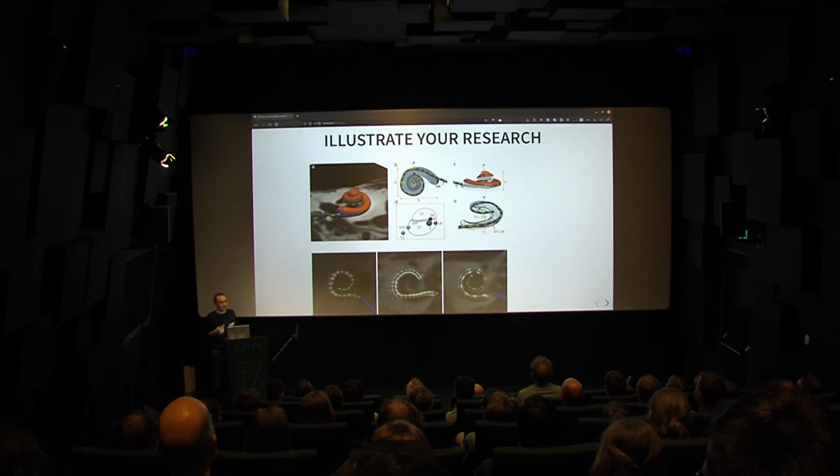And lastly, it's a very nice tool to visualize your research and to illustrate the publications that you make. Because it's very simple, it doesn't take much time to construct good-looking material that conveys the message. Like here, it's from one publication on the cochlear imaging pipeline. And if you're interested, I can give you the link to that work.